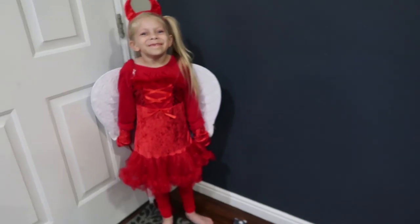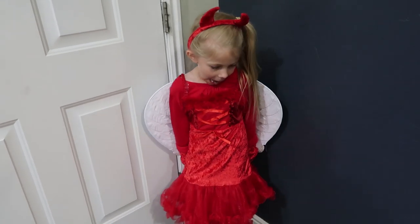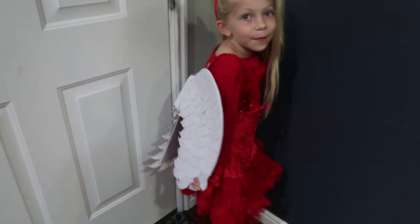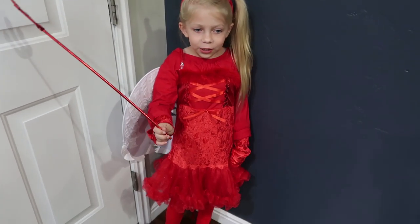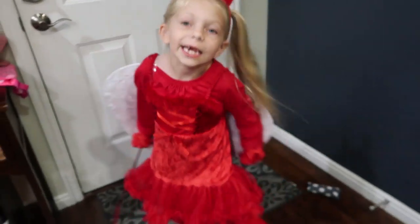Okay, so Kaylin talked me into being an angel. The store didn't have any white dresses or gowns, so I had to order that online, and hopefully that gets here before Halloween. What are you wearing? Turn around. Angel wings. I'm the angel part devil. I'm a devil's angel wing.